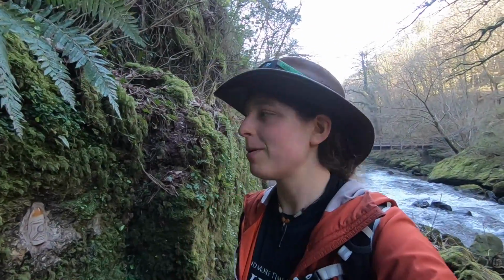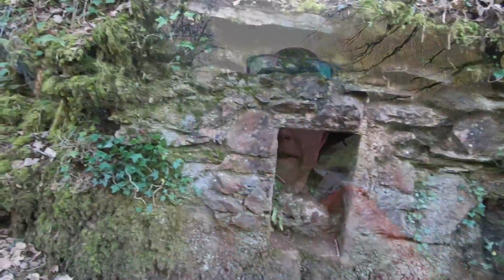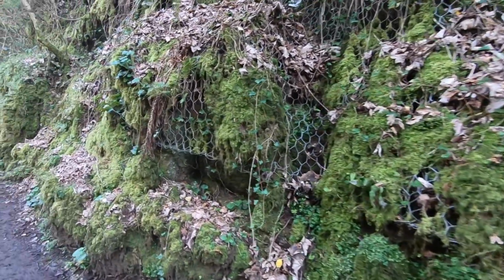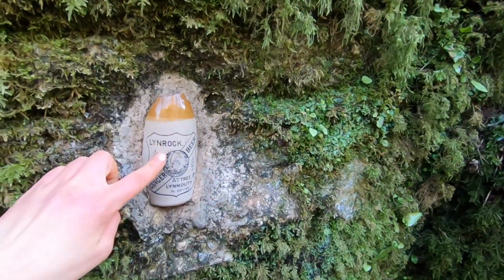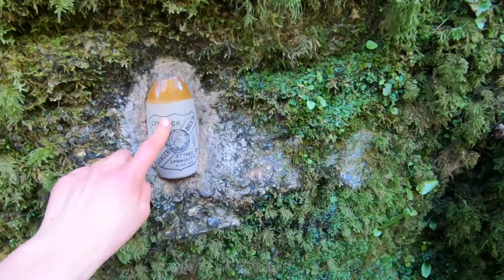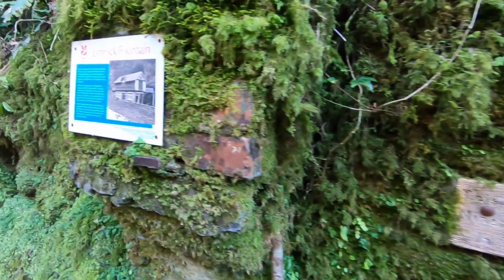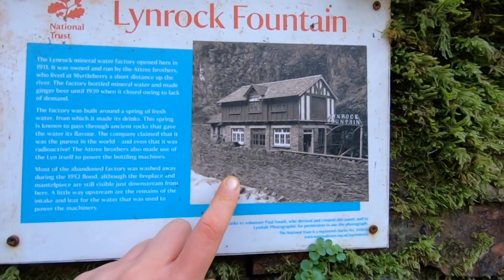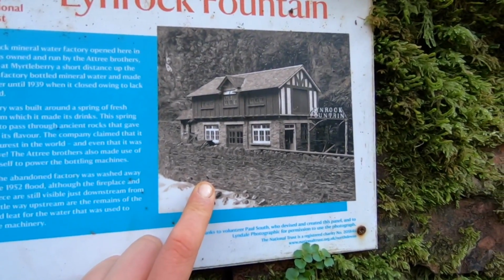We've already had a chat about the 1952 floods, but this is another place that was destroyed by them. This is a mineral water factory, or it was a mineral water factory. And what we've got here, this is what the beer bottle would have looked like. So they used to make beer from the water as well. And then what we've got here, that's what the place would have looked like. Hard to believe, huh?